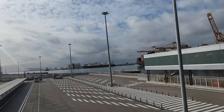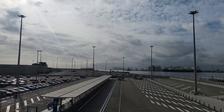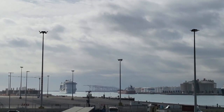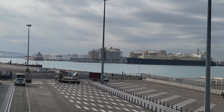There are a few boats in the port, but the Costa cruise has not arrived yet. It'll be arriving in a little while. As you can see, the cruise is arriving. It's right there in the distance, and it'll be docking up here very shortly.